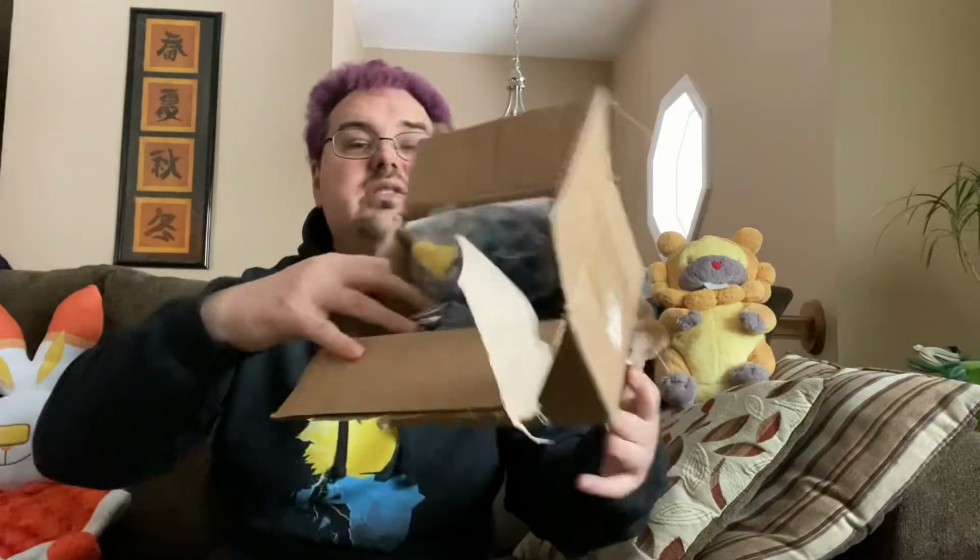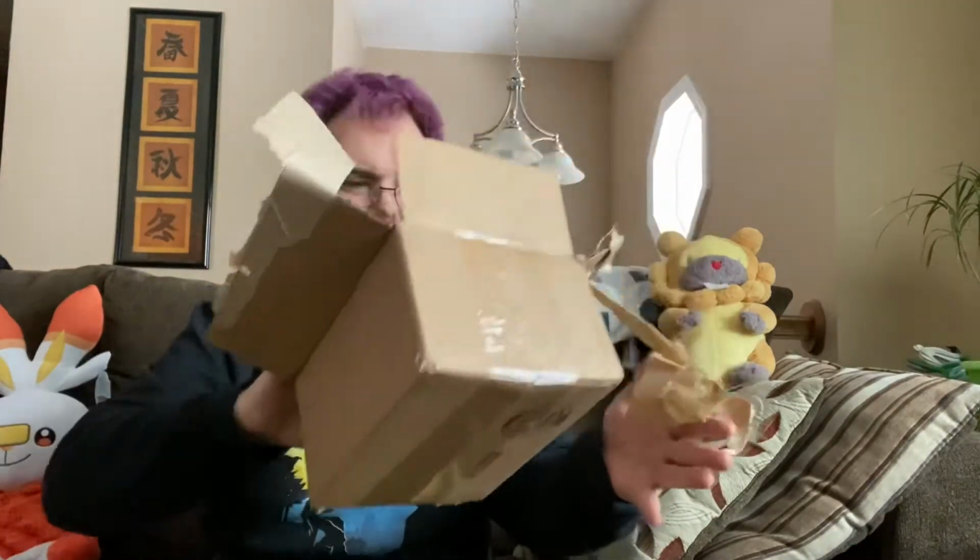Scorbunny and Emperor Bidoof are here to help me open, although they're not actually going to do much of anything, seeing as how they're stuffed animals. But I do love having Scorbunny here to give his commentary and Emperor Bidoof to watch on. Alright, so here we have a box. And within this box we have an invoice that I'm going to instantly throw on the floor.